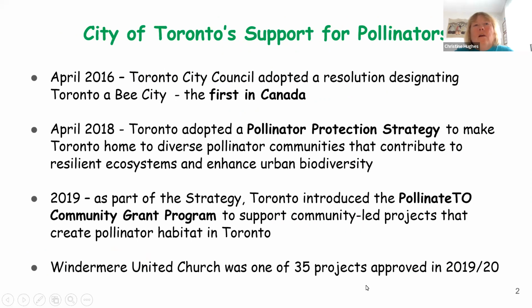So as mentioned, this garden is located at Windermere United Church in the city of Toronto, which is in the west end of Toronto. Over the last few years, the City of Toronto has done a number of initiatives promoting pollinators and pollinator gardens. In April 2016, City Council adopted a resolution designating Toronto a bee city, and we became the first such bee city in Canada.